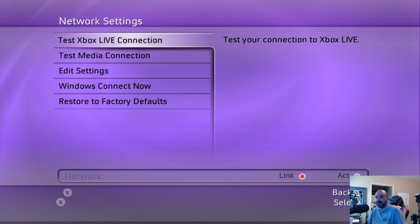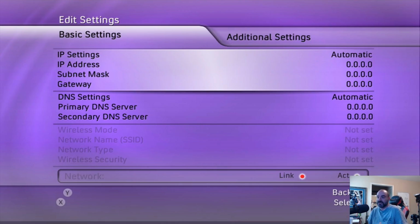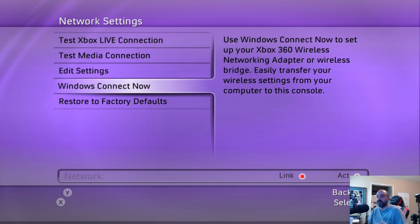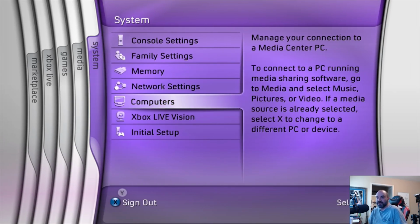Your network settings were obviously for setting up your network. I'm not connected to anything at this time, but just really, really cool. I love the look of everything that's going on here. Now, Windows Connect Now was a feature that would allow you to connect a 360 wireless adapter and allow you to transfer settings and files over from your computer to the Xbox 360. Once again, it was pretty early on, and it was superseded by something more user-friendly and more modern.